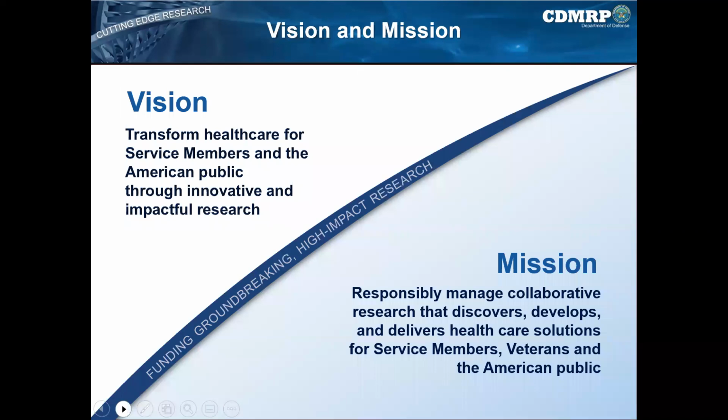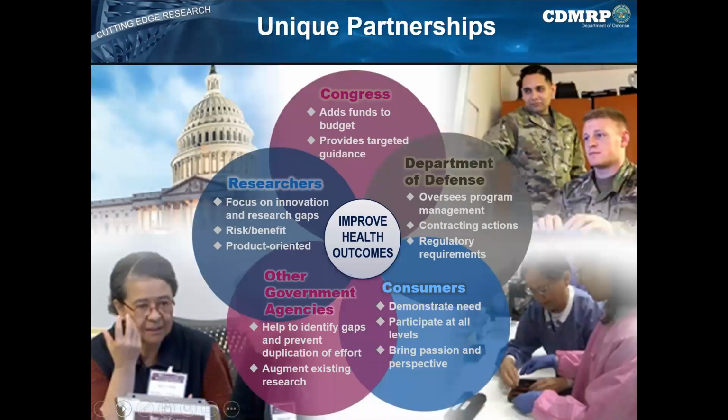Going to the next slide, the CDMRP is really all about partnerships. In order to function, we must partner. The first partner we have is our consumers. Those consumers demonstrate the need to Congress, and they participate at all levels. They go to Congress and ask for these funds to be added, and then Congress, as one of our partners, provides us with targeted guidance on how these funds should be delegated.